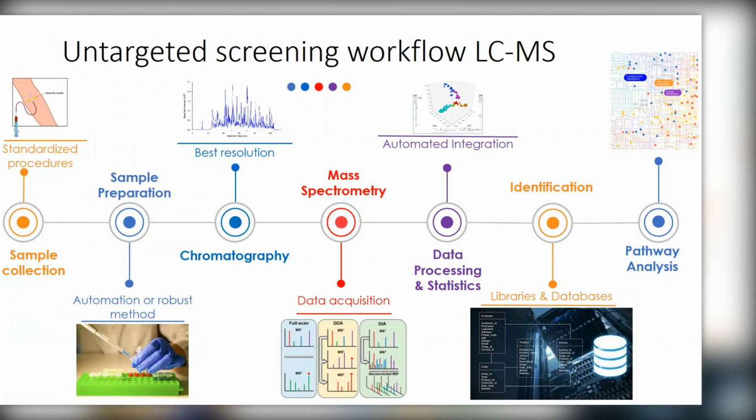Now, I would like to show what an untargeted screening workflow, or an untargeted metabolomics workflow using LCMS, would look like. So this workflow will start with the sample collection, and ideally you would use a standard procedure to do this sample collection. What you want to avoid here is to generate variability in your sample at this stage already.